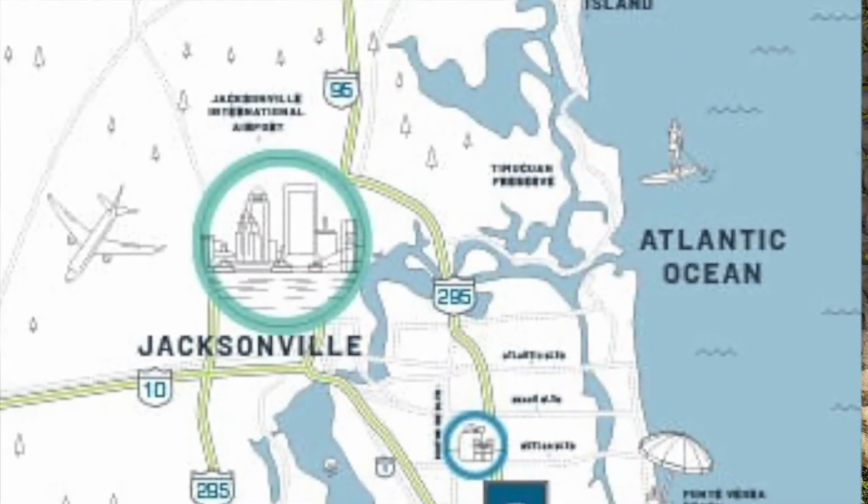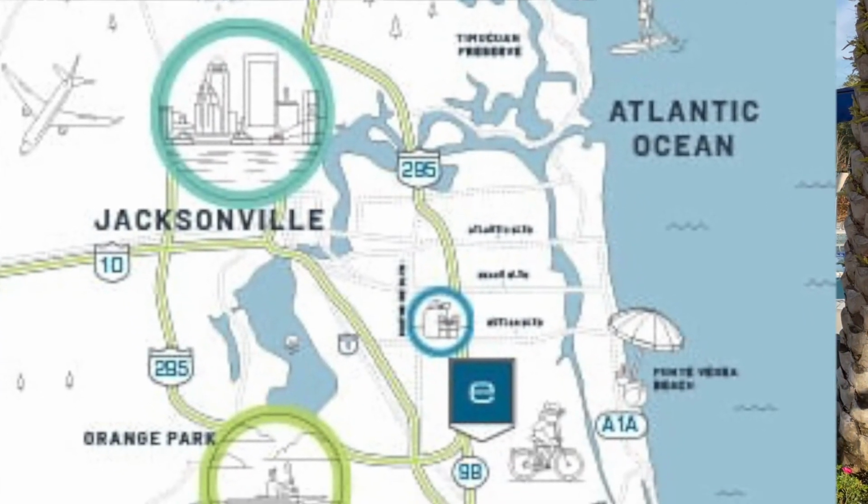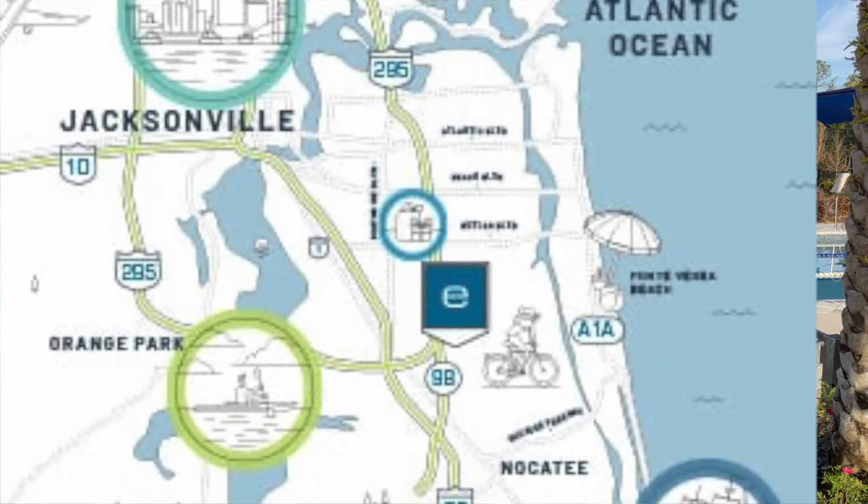In today's video, I'm taking you on a tour of E-Town, one of the newest masterplanned communities in Jacksonville. What is so fantastic about this masterplan is its convenient location. It's just a short 10-minute drive to Town Center, which has so many options for dining and shopping. We're about 20 minutes from the beach, about 30 minutes from Jax International Airport, and just really centrally located to get to where you want to get to.